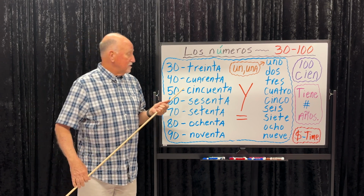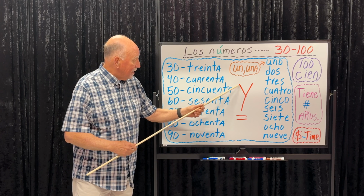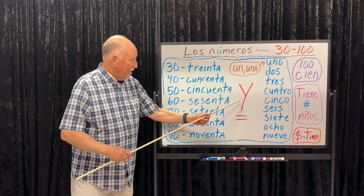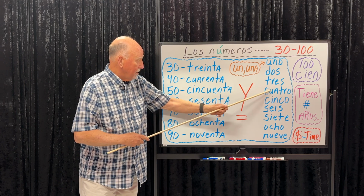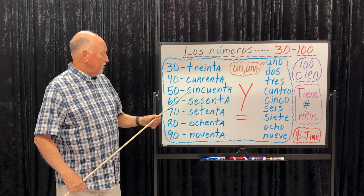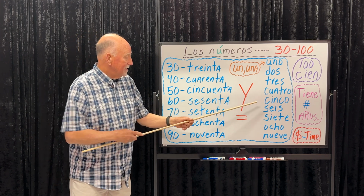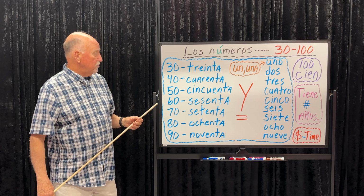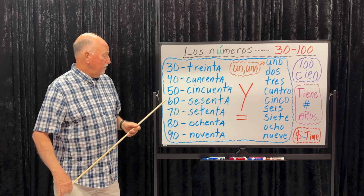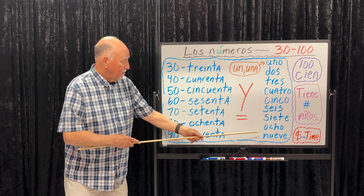Now, if you want to say 31 through 99, you just add Y after your 10 number. You add Y and then 1, 2, 3, 4, 5, 6, 7, 8, 9. For example, if I want to say 55, cincuenta y cinco. If I want to say 31, treinta y uno. If I want to say 89, ochenta y nueve.